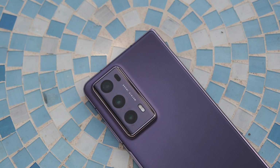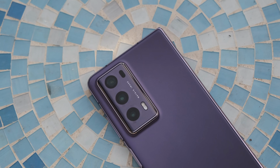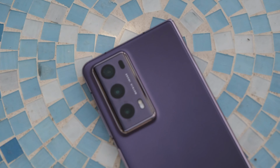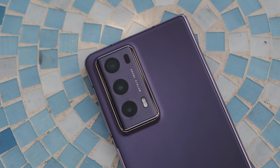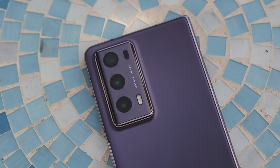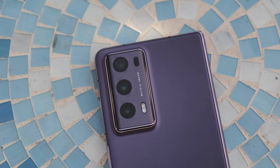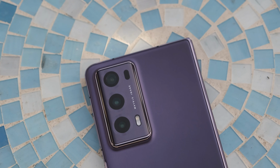The device features a triple camera system on the rear. It includes a 50-megapixel primary camera, a 50-megapixel ultra-wide camera, and a 20-megapixel telephoto camera with 2.5x optical zoom. Overall, it's a good assortment of cameras, making for a versatile camera experience. However, I couldn't help but wish the zoom was a little better on the telephoto camera.